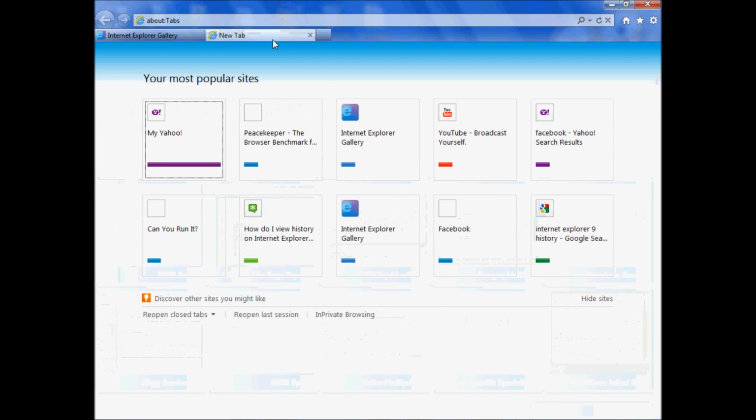But I think Internet Explorer 9 is a nice entry to the browser wars. Definitely a big step up from the other versions of Internet Explorer. But then again, it's not available on the largest used OS, XP. So that's about it for Internet Explorer.